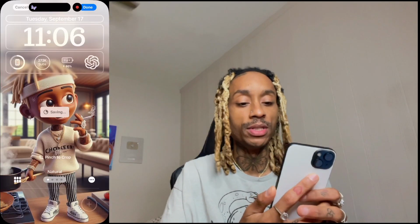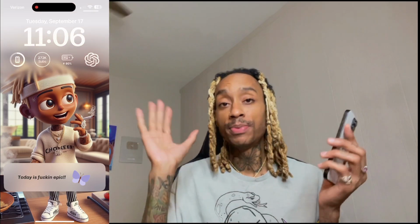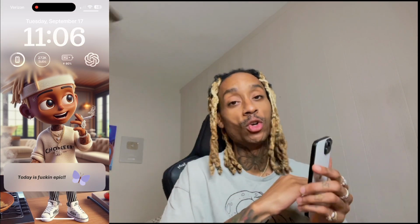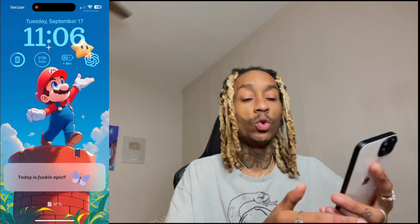And last is ChatGPT. If you don't know how to use ChatGPT, or you want to learn how to use ChatGPT, pardon me, make sure you go watch my videos, because I show you how to use that in every video. Okay, so a part of iOS 18 is cool widgets.